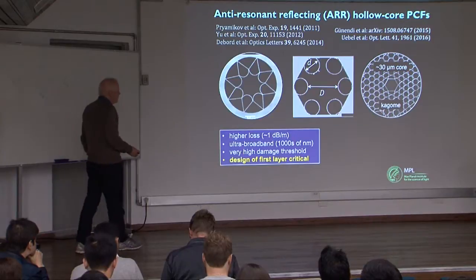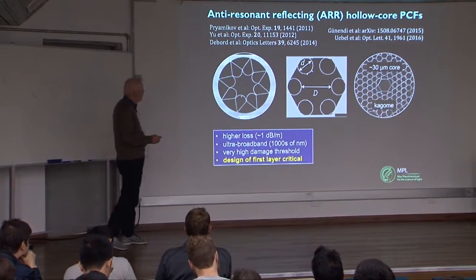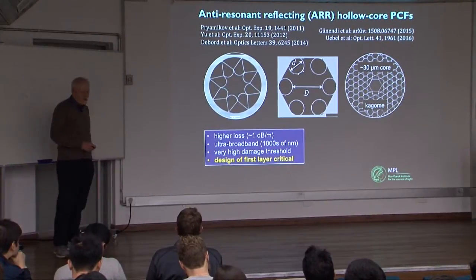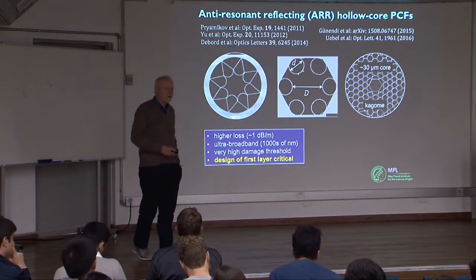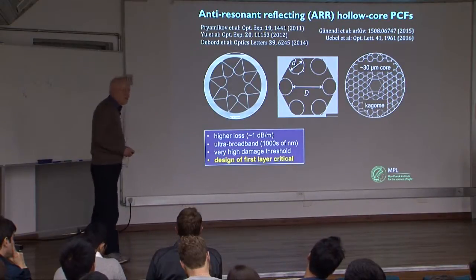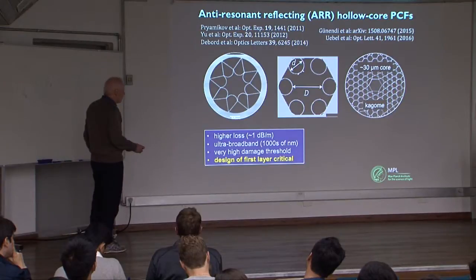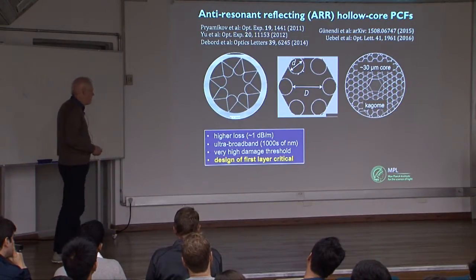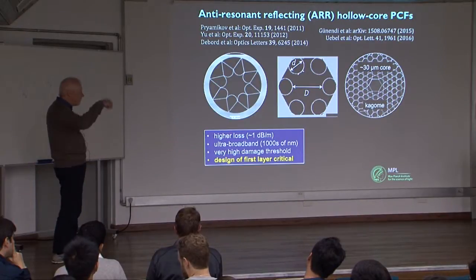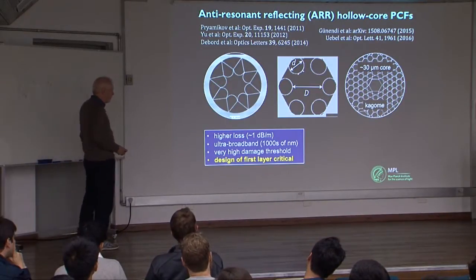Another feature of these fibers is that they have a very high damage threshold. You can put enormously high intensities into the core. We're talking 10^15 watts per centimeter squared, maybe even 10^16 in some cases. So you can easily get to intensities where you can ionize the gas. This is also a very attractive thing if you're working at very high intensities, and it's way beyond what you can do with solid glass fibers that have solid glass cores.